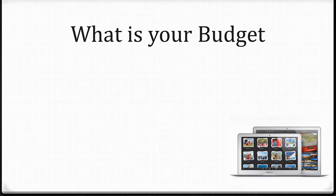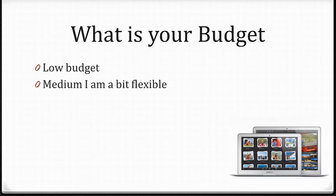One of the primary considerations while going out to purchase your Mac, or any computer for that matter, is, what is your budget? Obviously, there are three choices. You have a very low budget. Medium, I'm a bit flexible, I can go either way. Or money is not an issue. That would be the best choice, obviously.